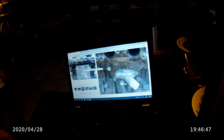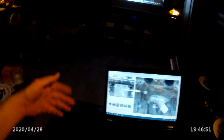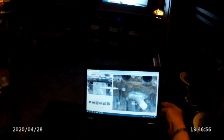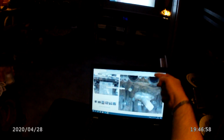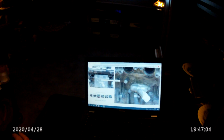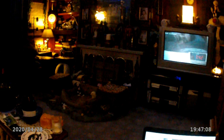I better double check, haven't I? It's hard to see though, look where it is under the headers. I've got crash bars there, so there's 4 exhausts coming out, crash bars, and the mounting bar on the frame. I'll go and have another look.